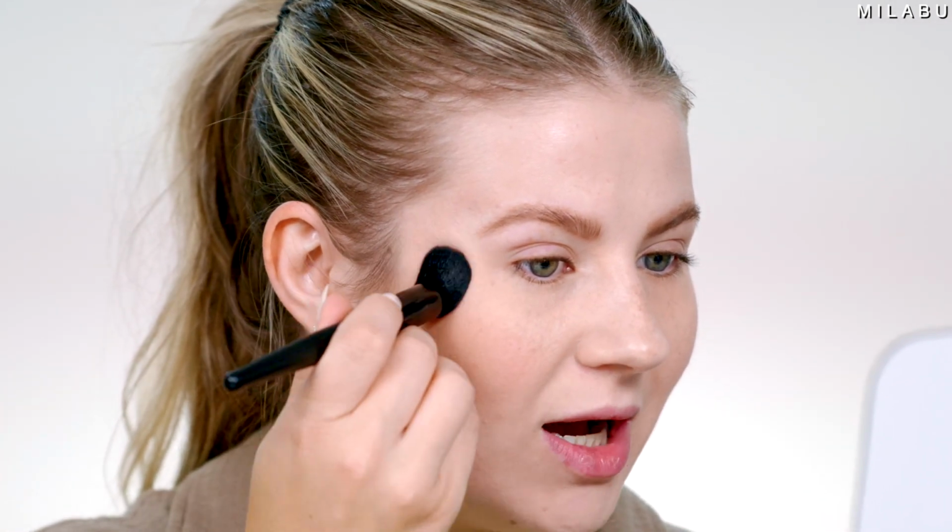It's really buildable. It's a very natural type of a look to your face, but it's still creamy enough where you can blend it really well. I don't know, I just love this product, and I can see why it won an award. Do I like how tiny this brush is? I think it's good for precision, and of course for the pot, because the pot is so tiny.